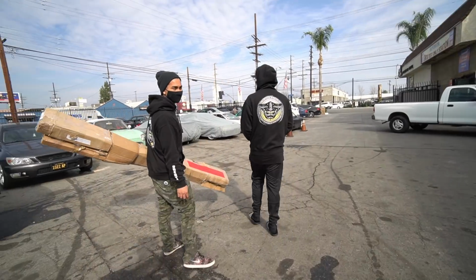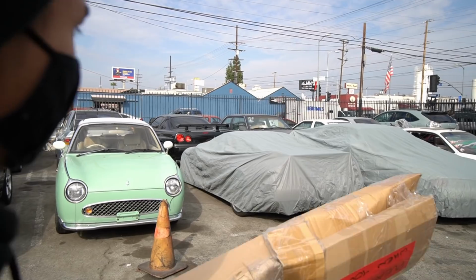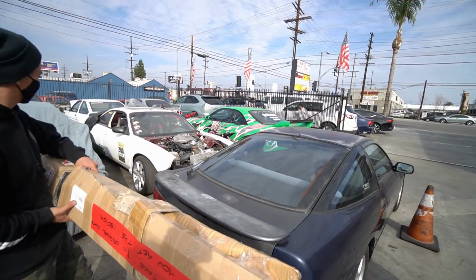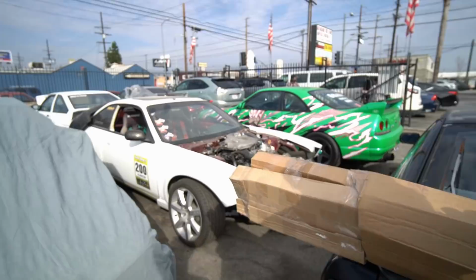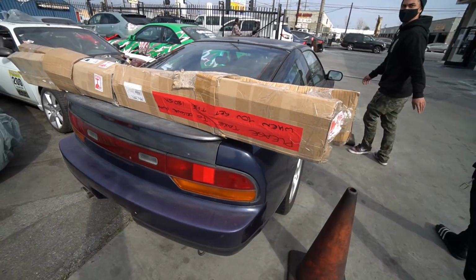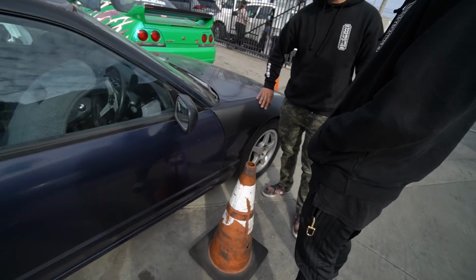Oh, I see a 34 GTR. Look at the NSX. Oh, that is an NSX. 32. Oh, Gary's car's here. What are you doing here, Gary? VQ and S14. That's a 350Z motor. Oh, really? Hachi, dude. Another V-Spec 32. Dang, you don't want this carbon wrap fender though, dog.